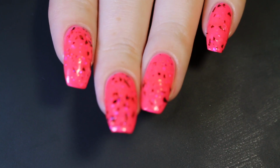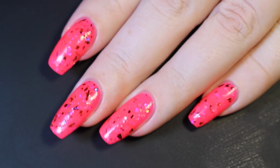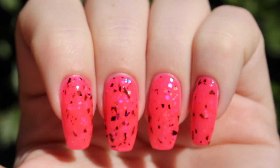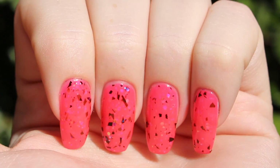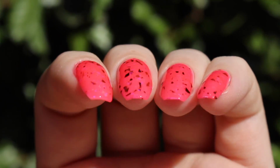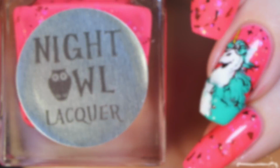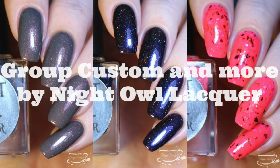So here's a look at the completed mani before top coat. This is one that's going to dry down slightly textured due to all of those glitters, so a good top coat will help smooth that right out. Here's a view from another angle in direct sunlight with top coat. So this is super, super bright. It's also black light reactive, which is really cool. This is my swatch photo with some nail art under artificial lighting, and then once more at an angle in direct sunlight. So that wraps up my swatch and review for these today.